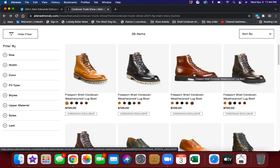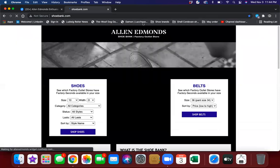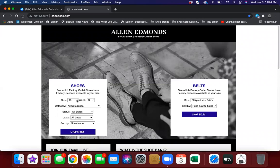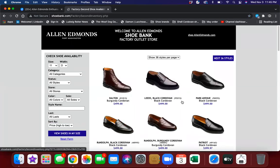If you want a factory second in one of these shoes, I strongly recommend calling a store and asking them to look out for your size. They do have a website just for factory seconds. They have some on this website, but the website to go to for just factory seconds is shoebank.com. And on shoebank.com you actually search by your size. So let's say that you're an 11D. You can search by last, you can look by style name, or you can just do a search. And then here you can see it. Now, the easiest way to find Cordovan is simply to sort by price, high to low, because Cordovan is all on top. And there you can see the Cordovan styles that they have.